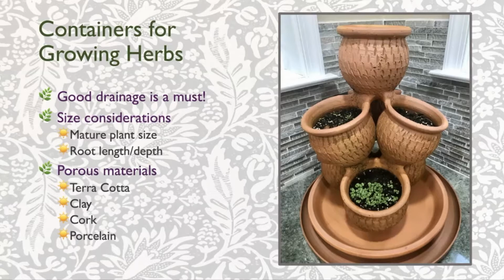So you want to choose a container made out of something that's porous, because it's important that your plant doesn't stay too wet. If you have a porous material, it gives it more opportunity to dry out. Some examples: terracotta, clay. I actually found some really cool cork ones, so that would be another option you could use. Porcelain depends on whether or not it's glazed. The hint I have for using something that's glass or porcelain, maybe you have a really neat container you like that you want to use and it has drainage: you can add some activated charcoal, and that will help keep that root rot down from too much moisture. So choose your container, choose the size depending on what you're planting in there, and make sure it has drainage.